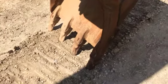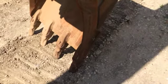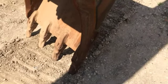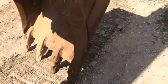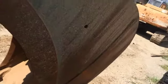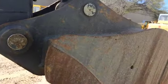I'd rate the teeth on that bucket at probably about 75%. They're just regular spade teeth. This bucket is a 36-inch bucket. The mouth from the tip of the teeth to the opening of the bucket here is 4 feet, and the depth going back this way is 3 feet. I would probably rate that about a 1.25 yard bucket, maybe a yard and a quarter.